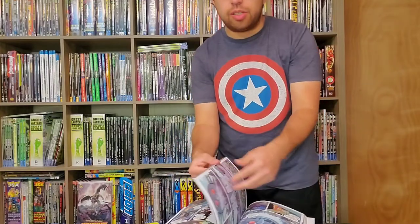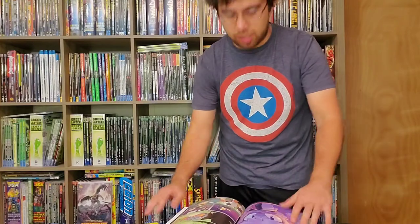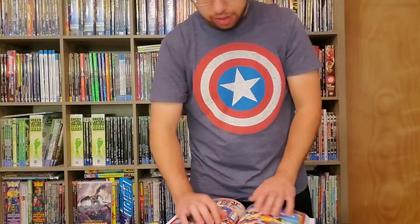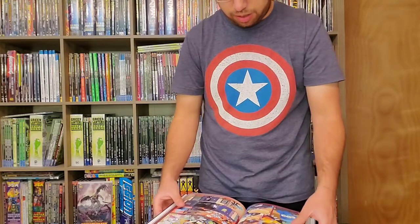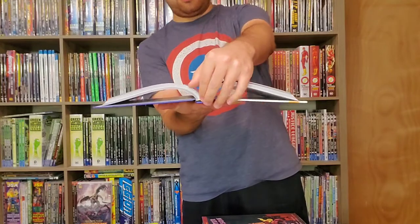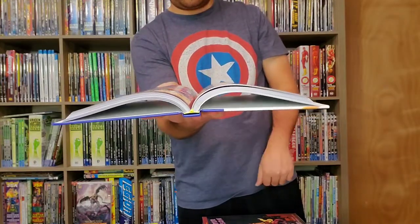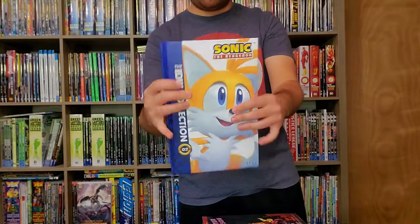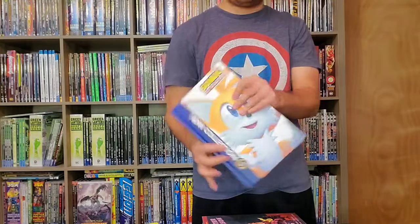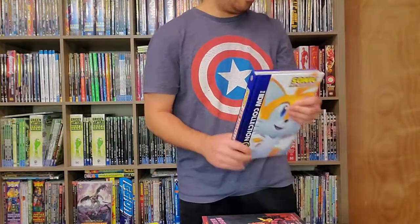God, I wish the Archie continuity was still around. That's actually what got me into comic books. If they had collections of those, I would totally buy them, but they do not. Binding so-so. This is really stiff, doesn't want to come up. Still good though. I love the IDW collections. So as I said, I have Sonic and then I also have TMNT.